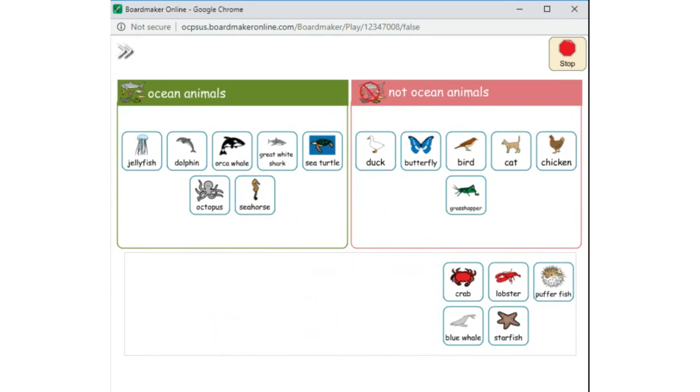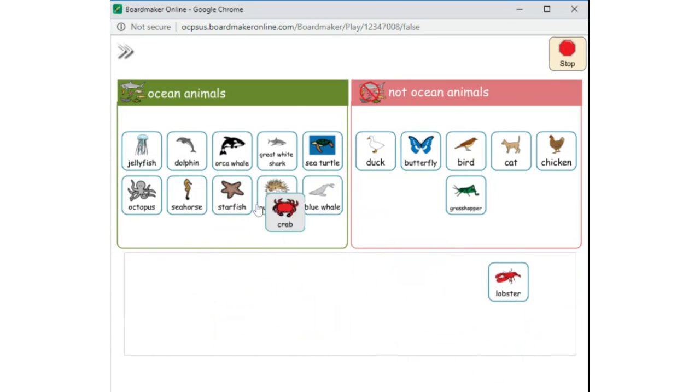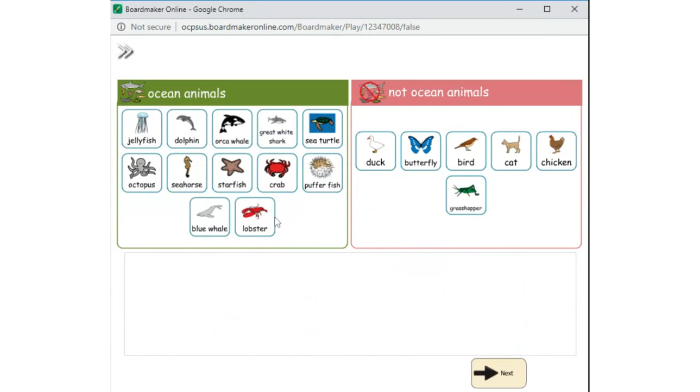They are all ocean animals. That's right. Lobster belongs in ocean animals. Ocean animals. Good job. You sorted them all.